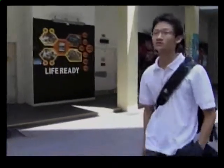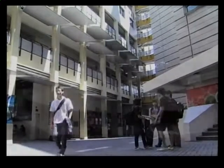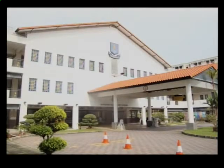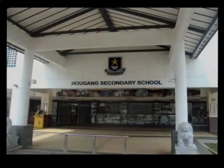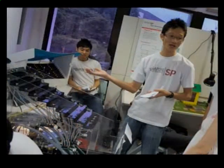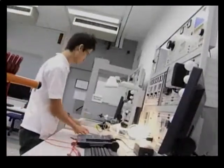Kang Kok Wei's educational success is a credit to his parents and his special teacher. Although he did poorly for his PSLE, his parents did not reprimand him but encouraged him to try harder. At Hougang Secondary School, a caring teacher guided and motivated him to make a difference in his life. That belief and faith in him spurred him on to excel in his studies.